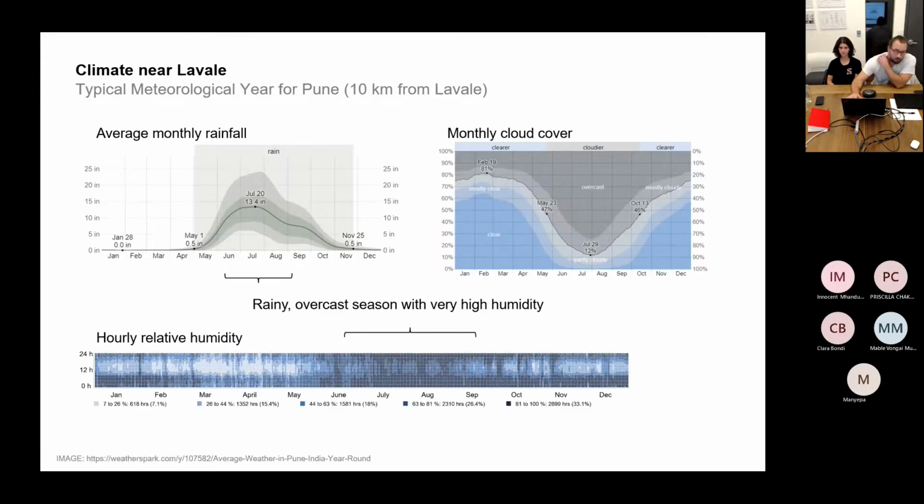This is also just confirmed in the monthly rainfall. So this is the rain season starting in June, July, August, September. We have a lot of rain, we have a lot of cloud coverage. So the gray part here is basically the overcast sky, and the blue is the clear sky. So a lot of cloud coverage in these months. And also the humidity. We get very high humidities during this part. So this is now relative humidity, it gets over 60, 80%, up to 100% humidity during this time of the year.